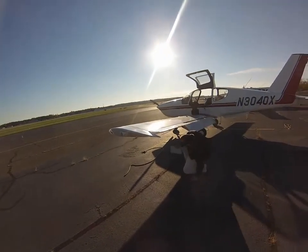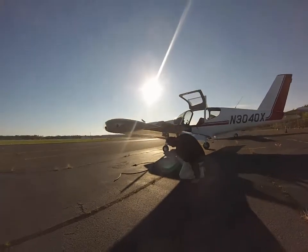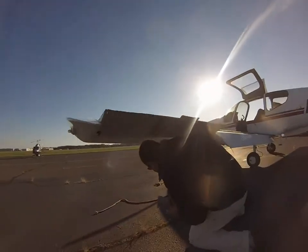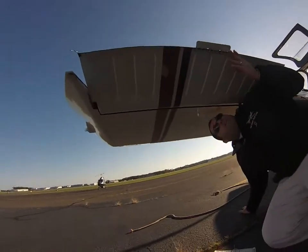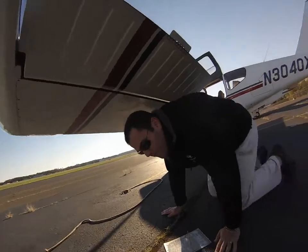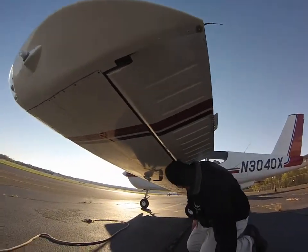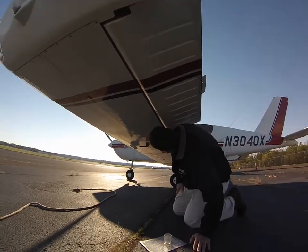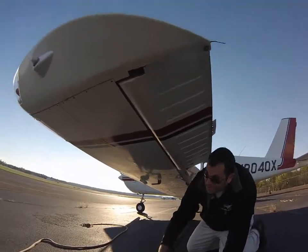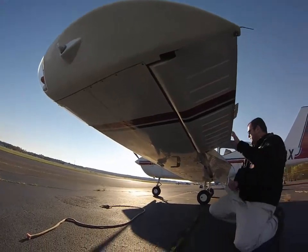Come around the bottom, make sure it looks well to you. Try to get your head up in here. There's a little crack right here. Just want to get a view and try to see if anything there might be obstructing. Again, remember, this is very detailed, but you've never flown this aircraft before and you don't know who flew it before you. So you want to make sure that everything is checked.